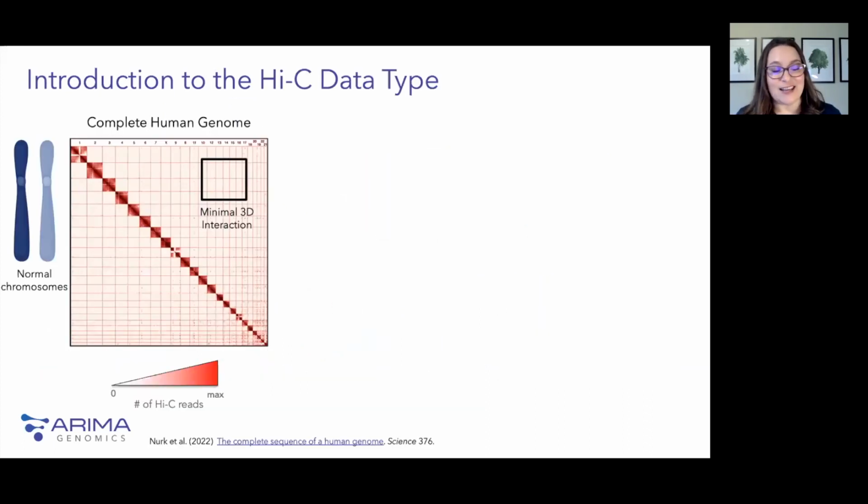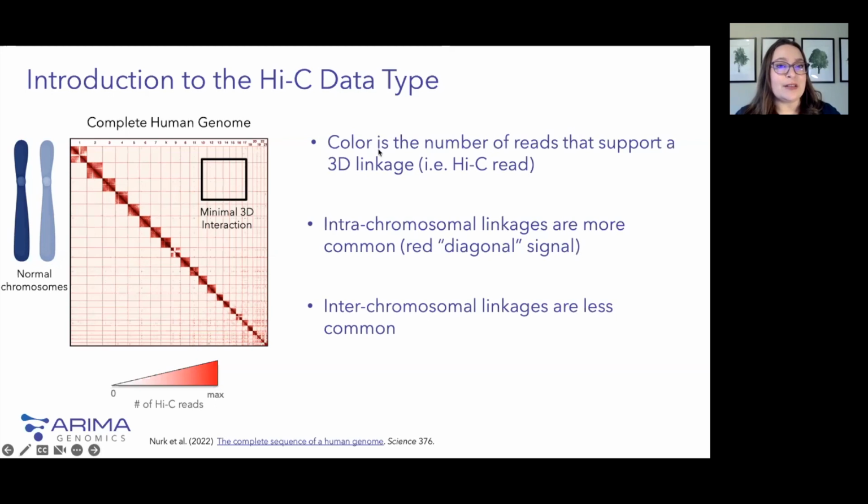Okay, so this is Hi-C data, and I believe Jimena will be showing you a couple heat maps as well. So I want to just give you an introduction to this data type. What you're seeing here is all of the chromosomes of the human genome lined up on the X and Y axis. And this is a normal genome that was sequenced as part of the complete human genome by the T2T consortium and published in Science last year. And what you're seeing here is red signal that indicates interaction data. So the color represents the number of reads that support a 3-dimensional linkage between 2 loci of the genome.